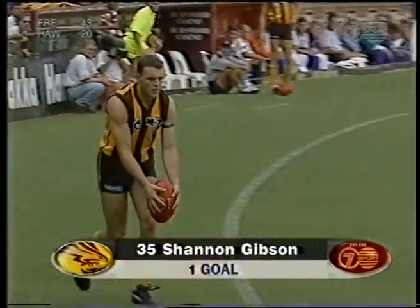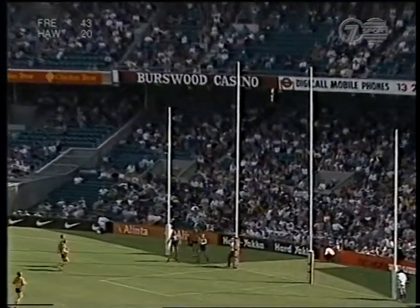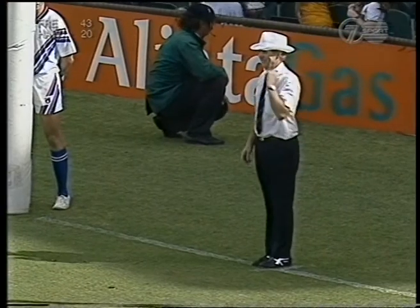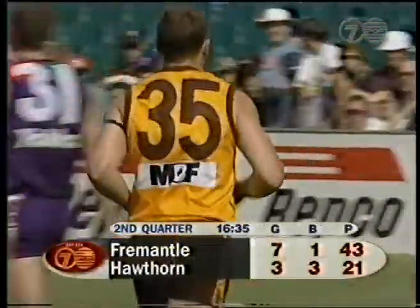Has 1 goal. That was a good kick. This will take a special kick from here. He's trying to come back. Gee, that's a long kick. He's gone across the goal face. He kicked from outside the 50. That was a good 60 metres in the air. 1 goal, 1 he's kicked.